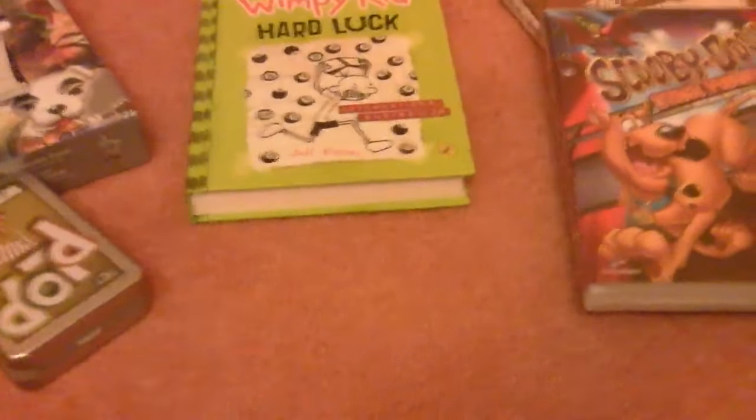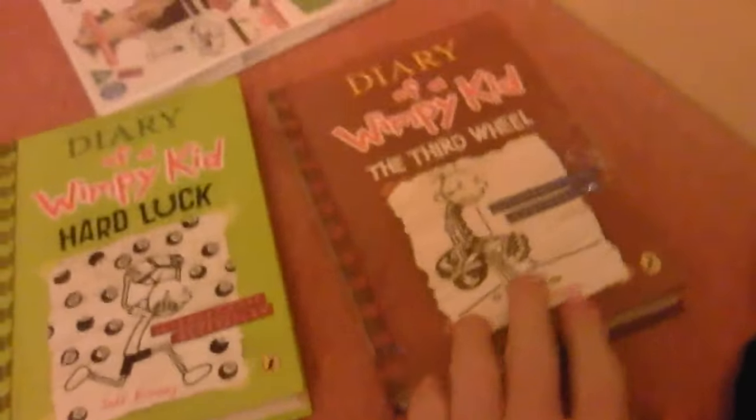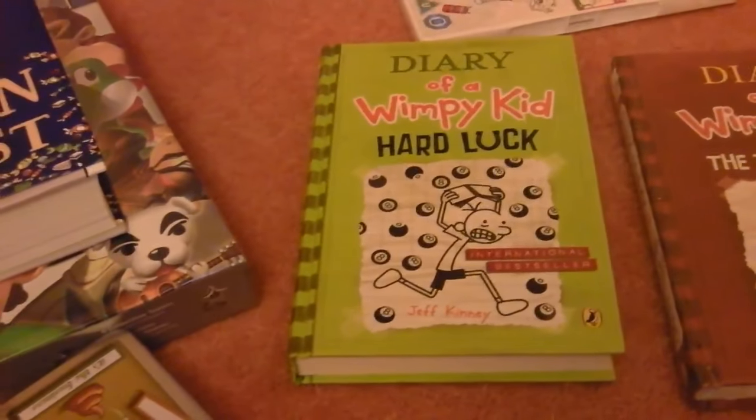Okay, now let's take a look at more Diary of a Wimpy Kid. It's Diary of a Wimpy Kid, The Third Wheel, which is sealed. That's pretty cool. And Diary of a Wimpy Kid Hard Luck, which is not sealed. So yeah, this book is in great condition, because, you know, it's sealed. And this also looks in pretty good condition, even if it's not sealed. That seems like fake sellotape, but whatever.